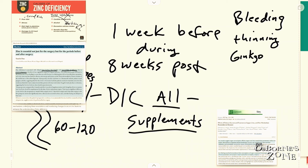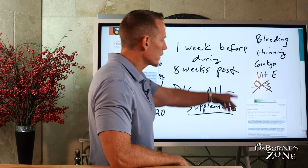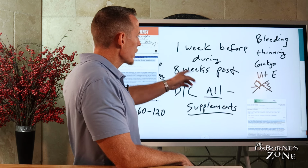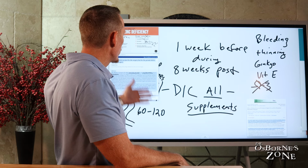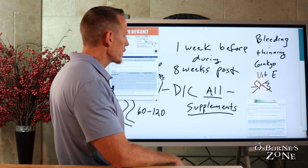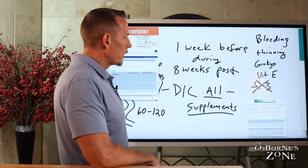I don't know if you've ever taken ginkgo biloba. Vitamin E has a thinning-like effect. Some try to say that omega-3 can have, but it doesn't really. Omega-3 really doesn't thin the blood in the way that would cause a surgical complication. But the advice is still to discontinue all supplements. And so if you're going into that surgery with a zinc deficiency, as I showed you before, skin fragility, reduction of bone healing, increased risk for infectious complications, it's just bad advice.